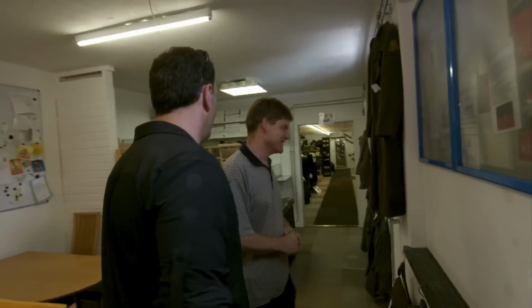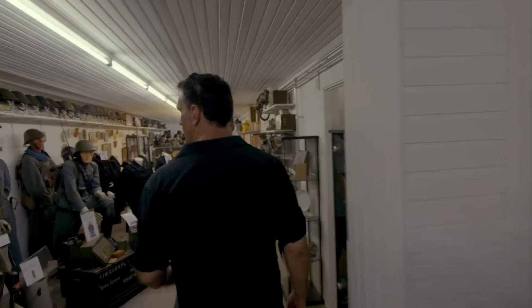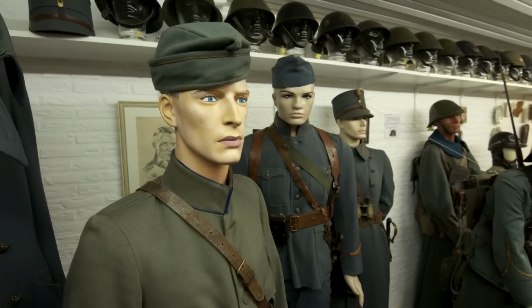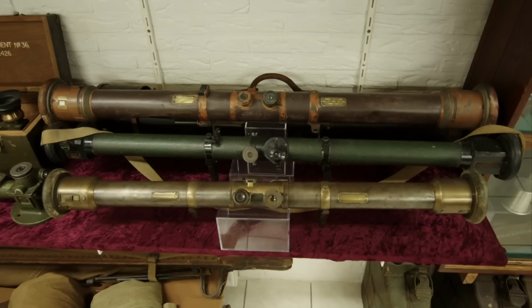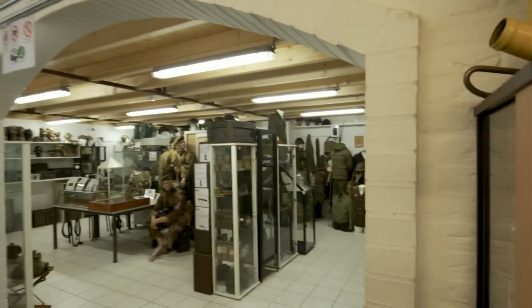Great. As soon as we walked in, I really didn't think this was going to be fruitful, simply because we walked into, I guess, what was his office part of his museum. But then the farther we went in, suddenly it all opened up. And now you could see weapons, you could see uniforms pulled off the fields of battle all over Holland, not just in this area. It's coming from everywhere.